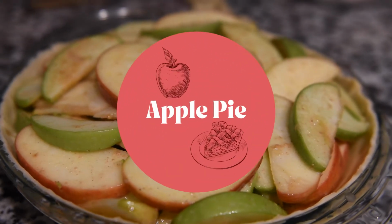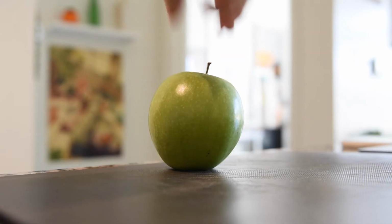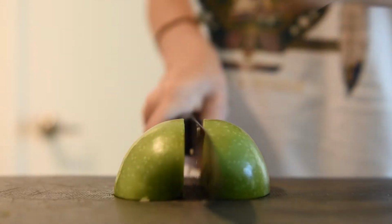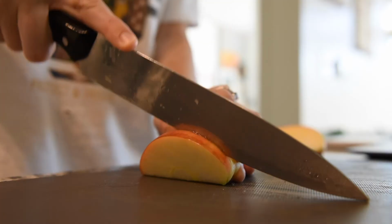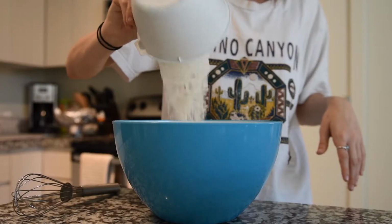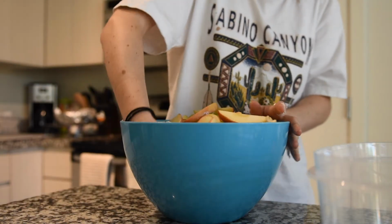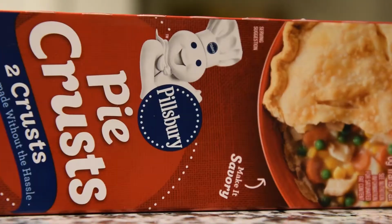Okay, it's Sunday, and you know what that means? Apple pie time! I don't know how those two correlate, but it just feels right. At this point in filming this video, I ended up having some fun cutting these apples. I definitely improved since the rose apple tart situation, which is a relief. Here I mixed together all the dry ingredients and attempted to mix it up with the apples. It was a bit challenging.